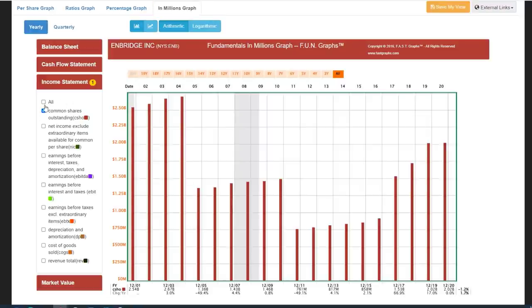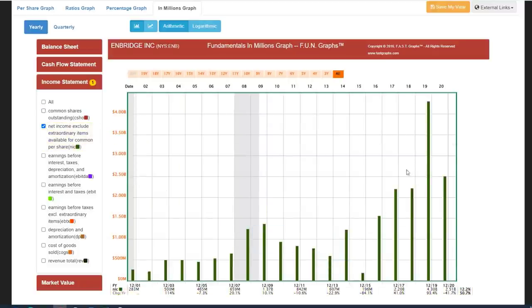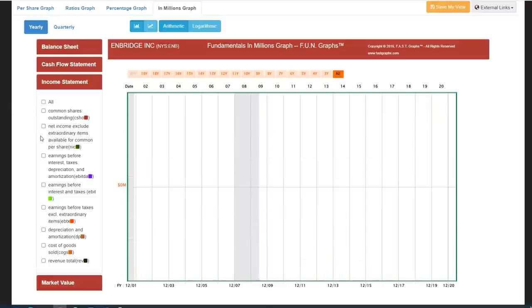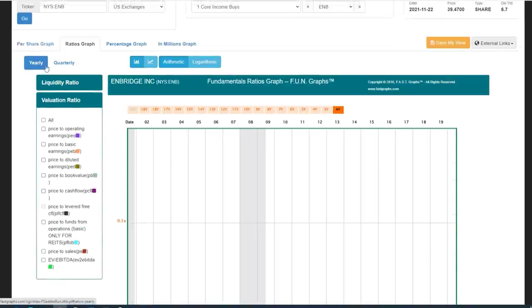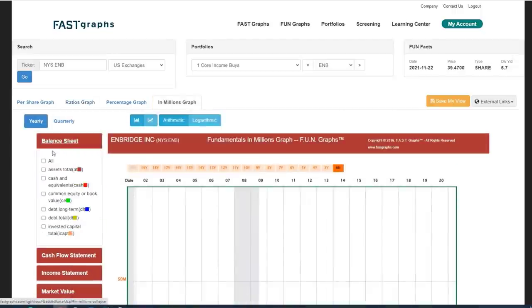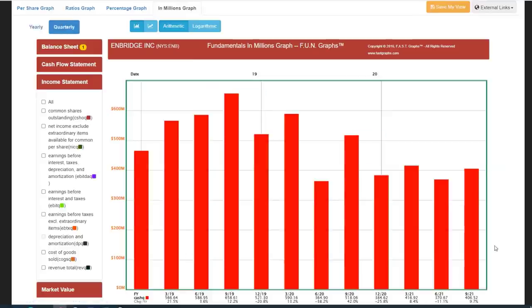But sticking in the millions graph here, and we go back into the income statement, let's look at net income again, because I think net income is important here. We're seeing pretty good net income growth overall. Occasionally, again, this company has so many capital projects and is constantly reinvesting money. But net income growth has been pretty good. Now, the debt to equity ratio is really a problem, I think. If you look at the company's debt versus their cash, for example, let me find that for you here. If we go into the balance sheet and look at cash, let me do the quarterly data for you. They have about 400 plus million in cash.